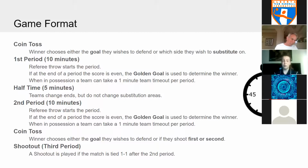It starts with a coin toss, and here that's already where the work of referees begins. So you are executing the coin toss with the teams. The winner of the coin toss gets to decide which goal they want to defend or which side they want to substitute on.